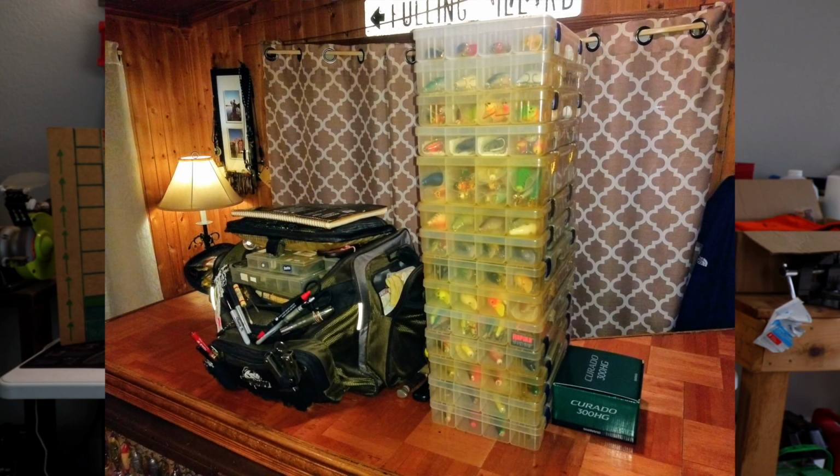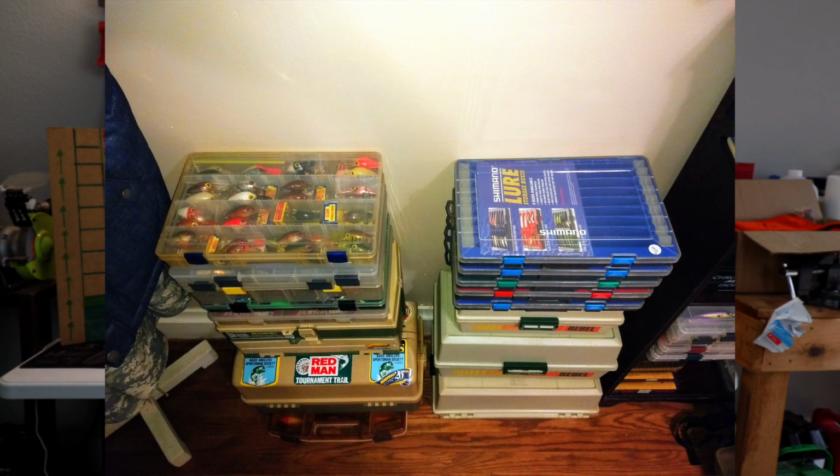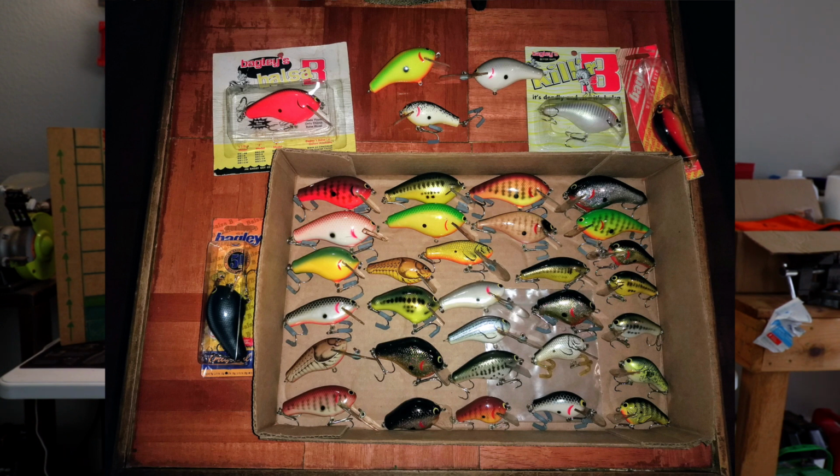He's got several pictures here and we're just gonna roll through them. Lots of jerk baits. Check out those boxes right there. He's got everything nice and neat, organized, hanging up in the cases. Check out these balsa crankbaits, man. He's got some old school stuff. He's got some Bagleys, Killer B up there.